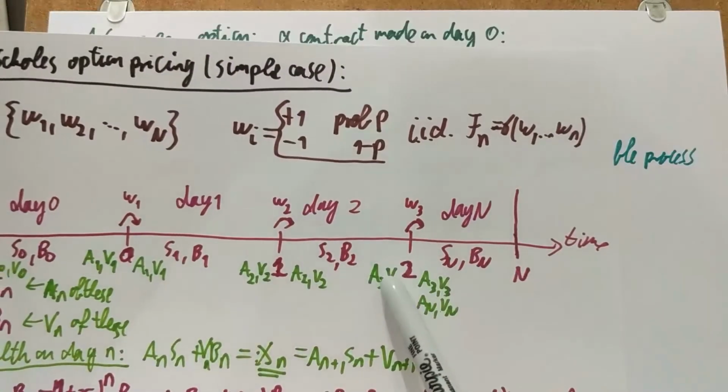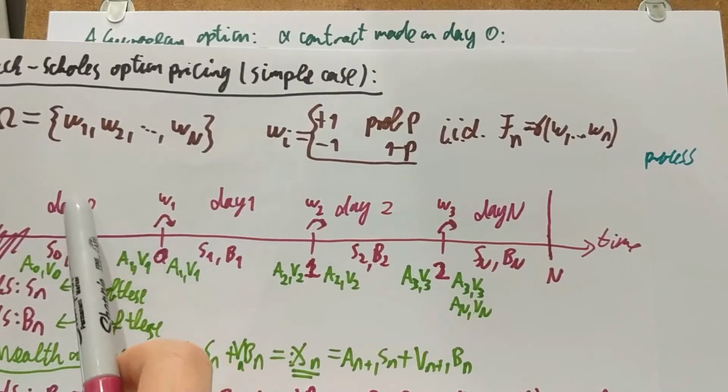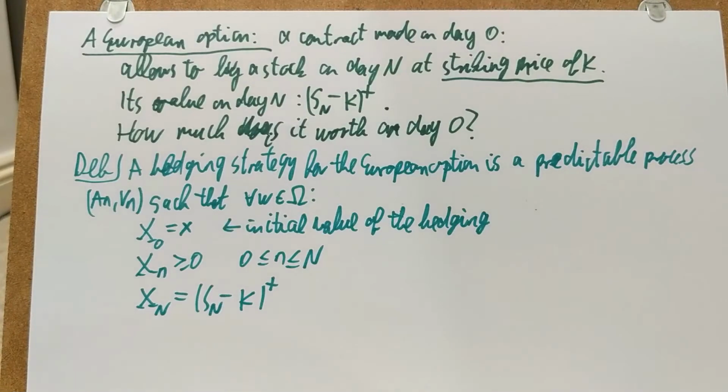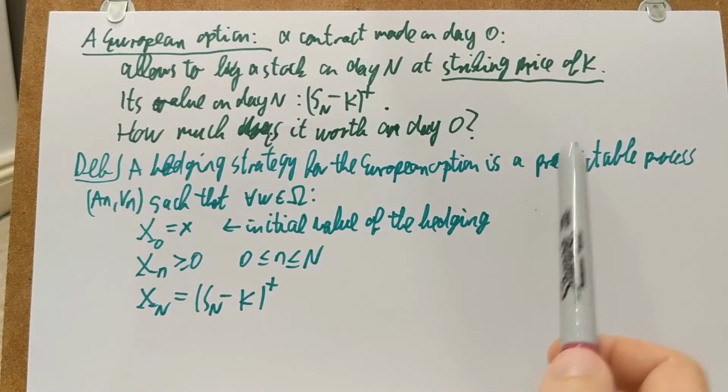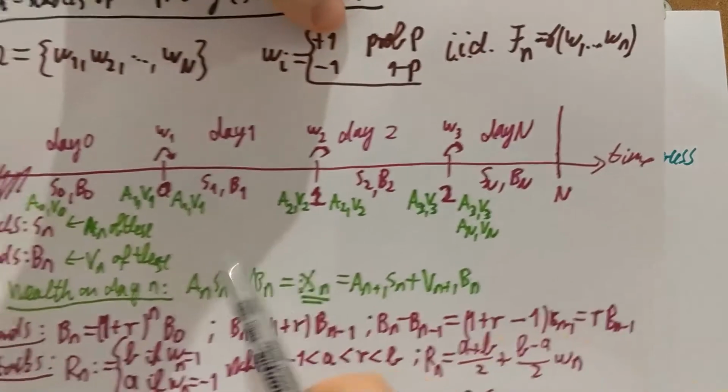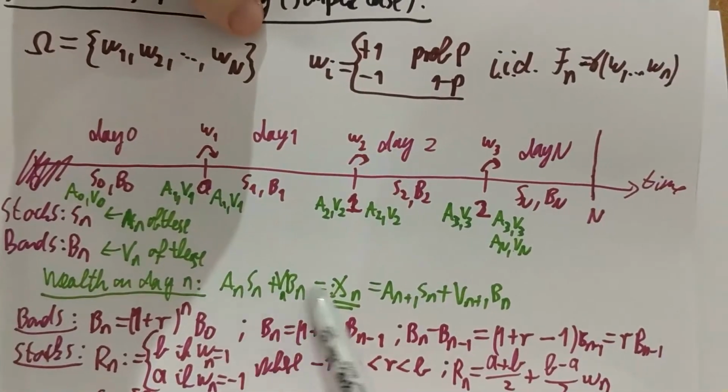So A3, V3 has to be measurable with respect to omega 1 and omega 2, because I can see into the past but I cannot see into the future. So that's why I need to be predictable here. So there is a predictable process which satisfies, of course, all the conditions before. In particular, whatever I do for exchanges needs to be fair.